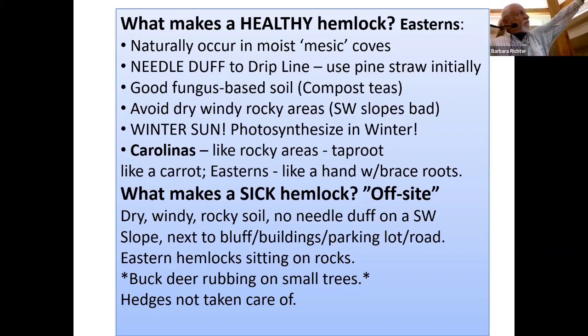You could call them Canadian hemlocks or Eastern hemlocks, but they naturally occur in these moist mesic coves that you guys have here. It's just perfect. They need needle duff. You know, a natural hemlock is going to have needle duff all the way around the drip line. It's always going to have that. We need good fungus-based soils. So if you're trying to rescue trees, you can use a fungus-based compost tea to help these trees. You want to avoid dry, windy, rocky areas. You want winter sun.